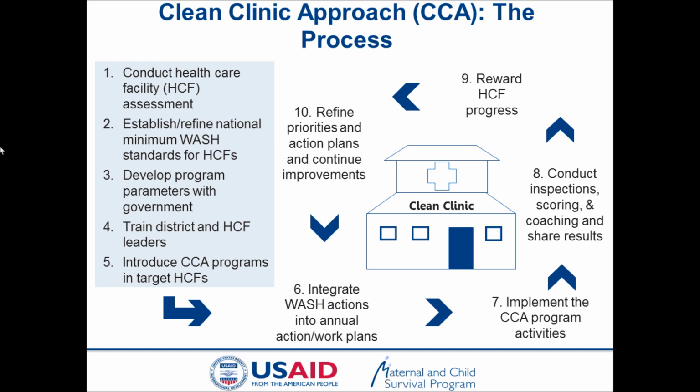The cyclical process of the Clean Clinic approach aims to empower staff at each healthcare facility to make small, incremental improvements with available resources. The incremental improvement process outlined in steps 6 through 10 repeats on an annual basis. Capital incentive improvements are possible, but the process is the same. Identify the problem, prioritize steps to achieve it, and then monitor your progress.